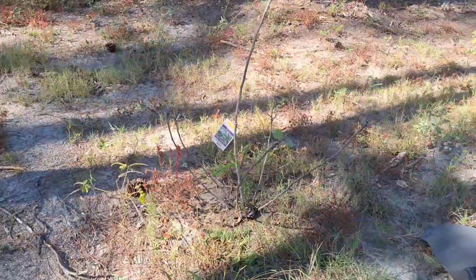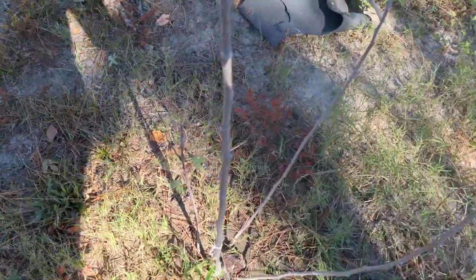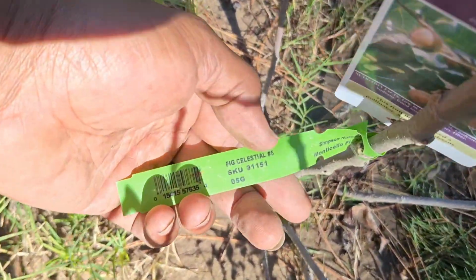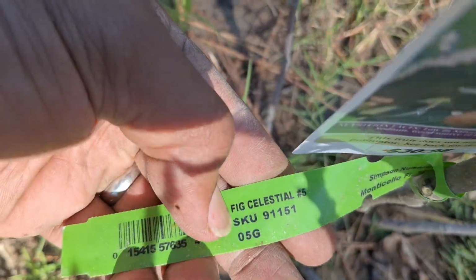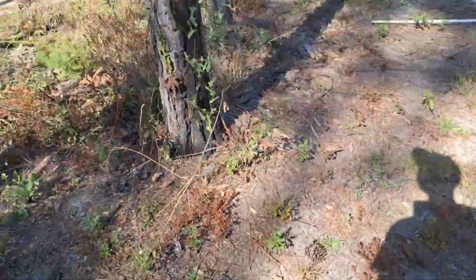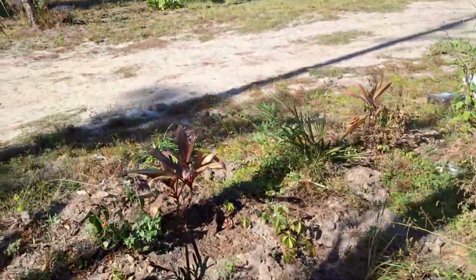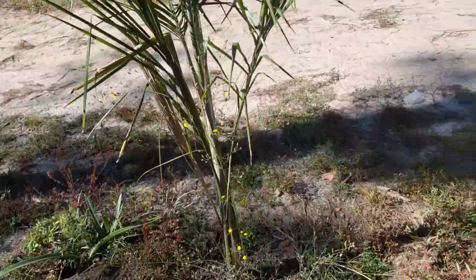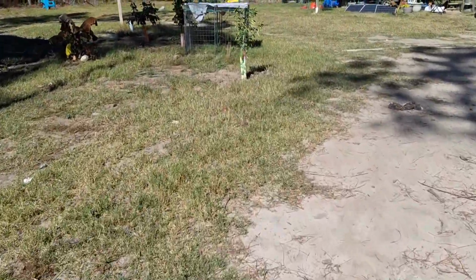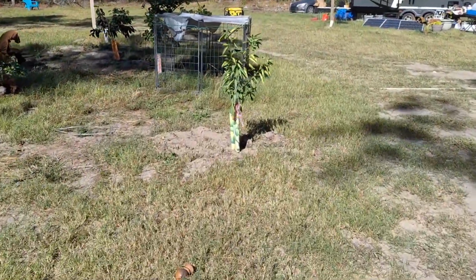Let's see, we got a fig there. Just recently planted this fig here. And this is a celestial fig. And let's see, I know I planted some other stuff over here. I planted a citrus somewhere. Oh, bam. Had to think for a minute, gotta water it in. We had another citrus right here.